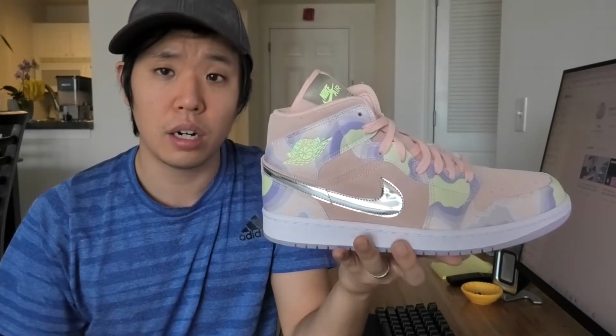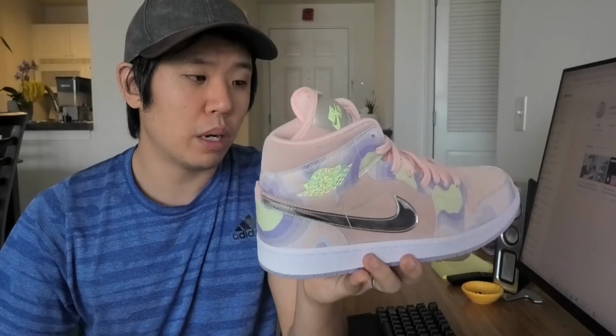In my personal experience, selling women's shoes is just harder. It usually takes longer. This is a big size for a lady. We'll probably try to sell this on GOAT or at a sneaker store.